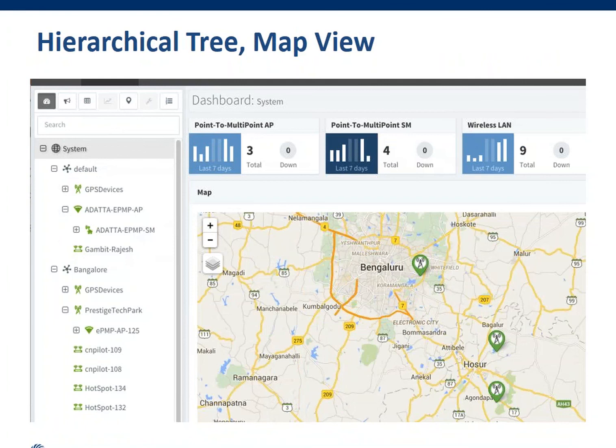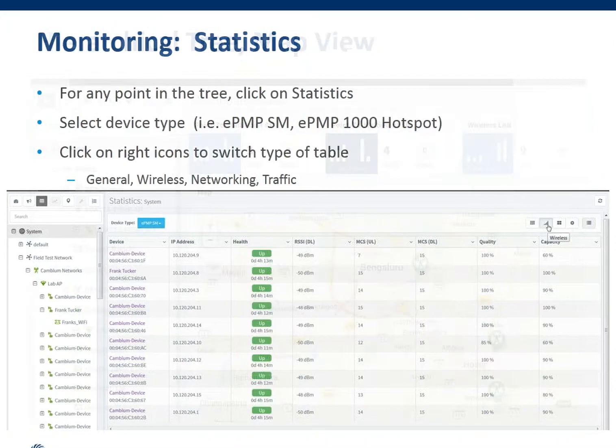It's also got a hierarchical tree that shows you how the devices can be organized. You can organize your point-to-point devices, point-to-multipoint devices, and then in this particular setup, for example, you've got ePMP APs, ePMP SMs, and under the ePMP SMs, you've got cnPilot devices that are being supplied by the backhaul wirelessly. And all of this can be hierarchically seen on the left side. Next slide, please.